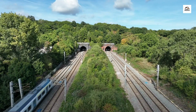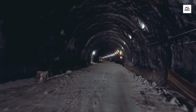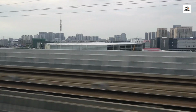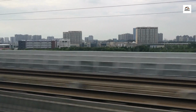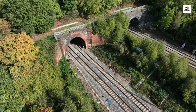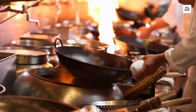China's first underwater high-speed rail tunnel. A fascinating feature along the Nanjing to Shanghai route is the Zhangyan Yangtze River Tunnel, China's first underwater high-speed rail tunnel. While the majority of the train crosses bridges over the Yangtze River, certain sections go underwater, offering a feat of engineering that allows for seamless travel below the riverbed. This tunnel is designed to withstand river currents and high water pressure while allowing high-speed trains to pass through at full speed.